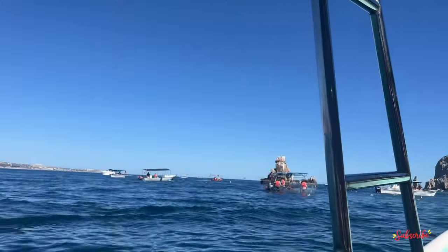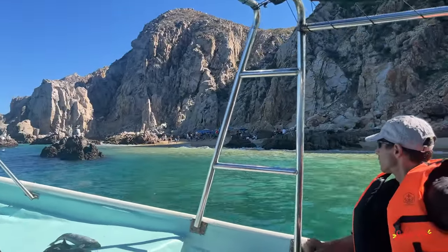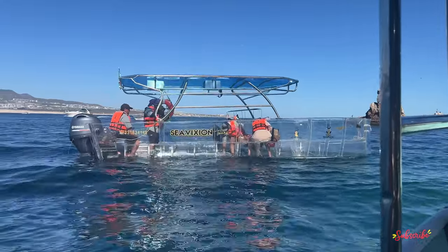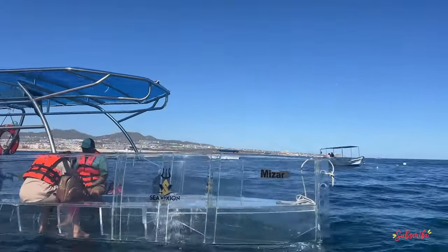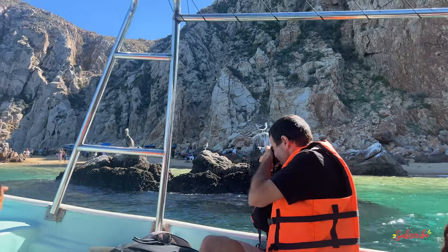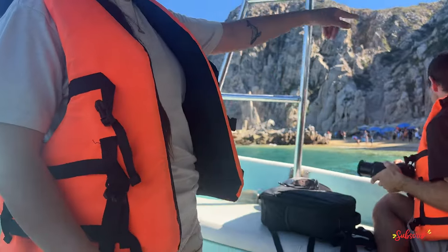It's super shallow, you can see the sand. These rocks in front of us are called Pelican's Rock. It's one of the main spots for scuba diving and snorkeling. There are lots of small islands. We have the pelicans that give it the name. So the pelicans that are called azul are the males.